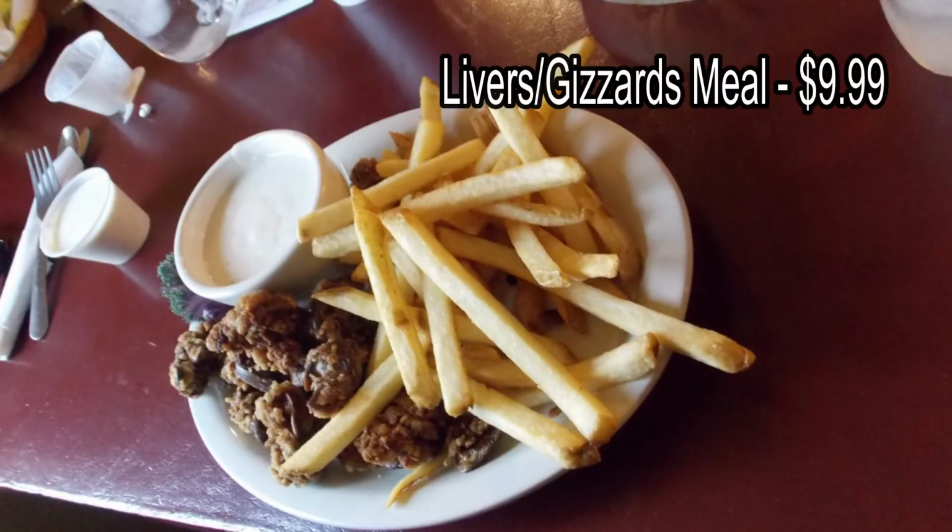Super friendly people, and an easy place to go. It was right off the road. The parking wasn't hard for us. And like I said, we didn't go right at lunchtime, but we loved it. We thought it was really great.